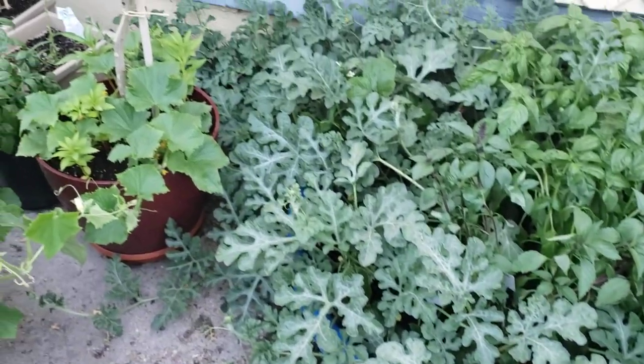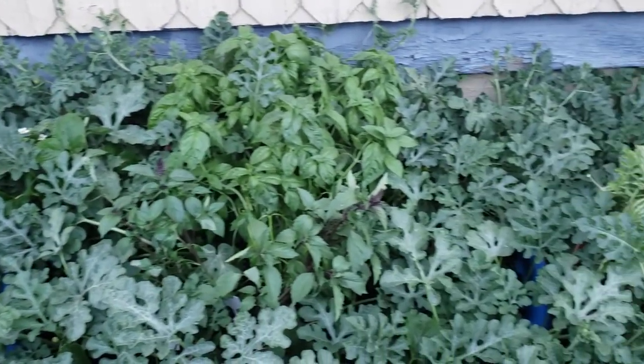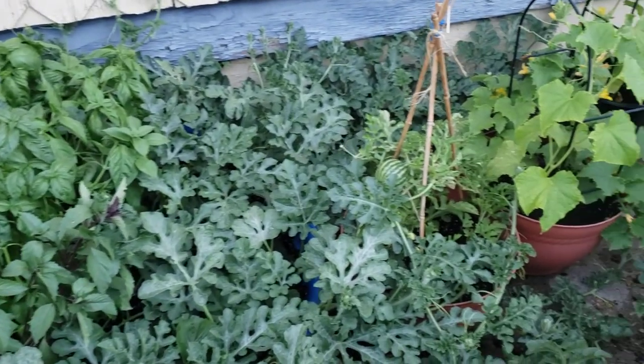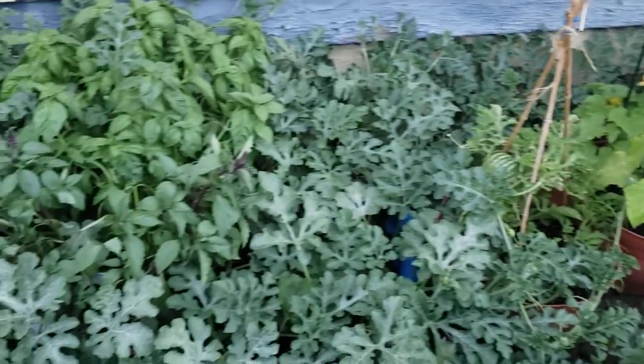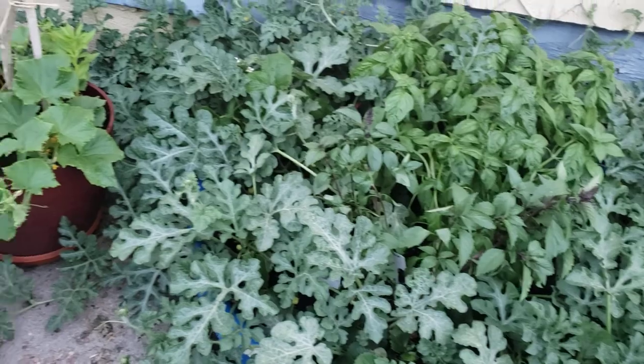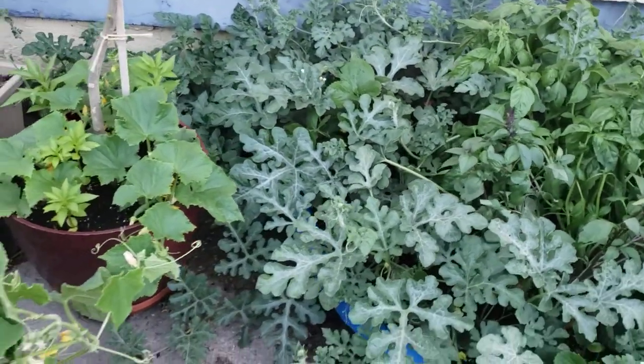And look at those watermelon vines. And this is just a few days growth. I just showed you these a few days ago. And look at that. They are crazy with growth. We've probably got 20 feet wide of vines here, and loads of watermelons set on there.